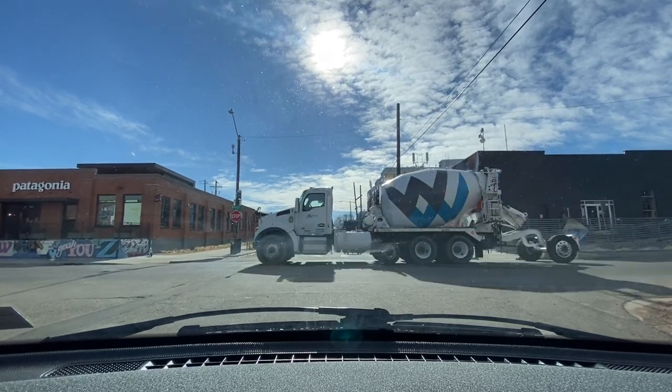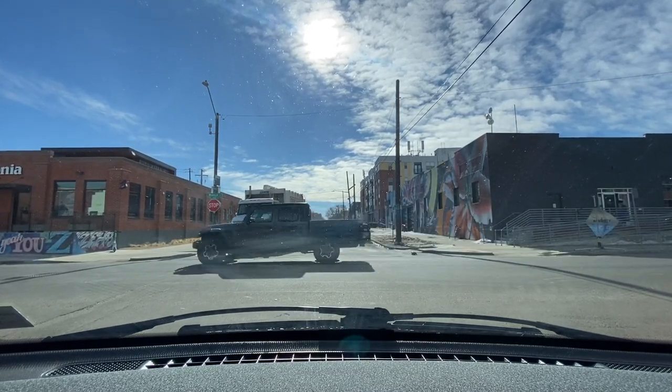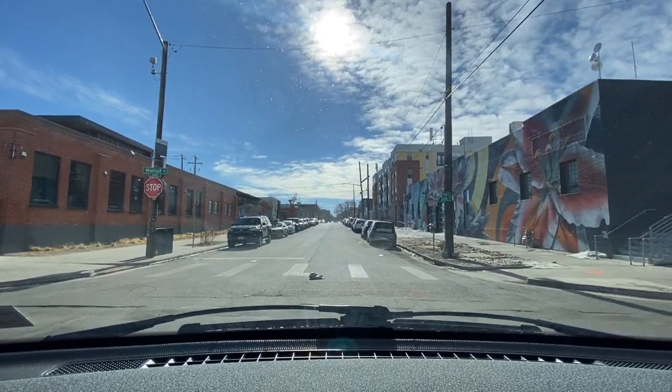There's a stop sign for us, but there's no stop sign for them. So I'm going to be cautious. I don't want to drive directly into traffic. All right, looks like we can cross. All right, we're going to cross.